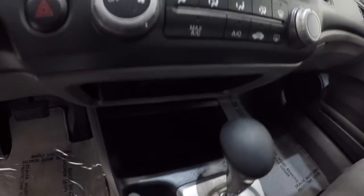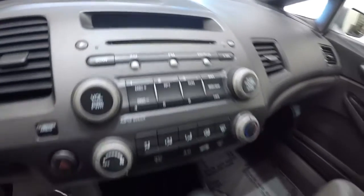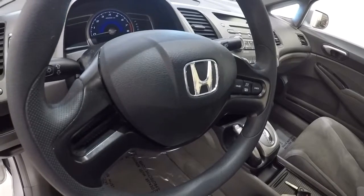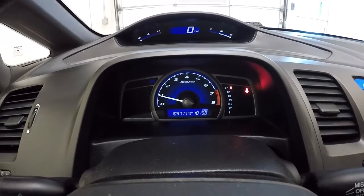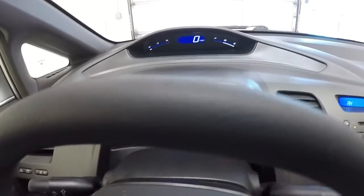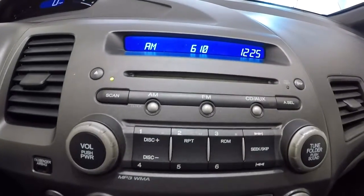Automatic. Got your climate control there. CD player, AM, FM radio. Alright, it does have cruise control. I'll go ahead and show you the mileage. Okay, it's got 103,777 miles on it. There's your radio again with the CD player.